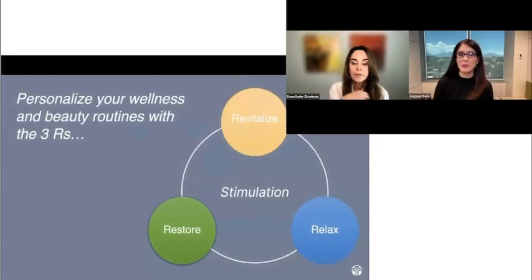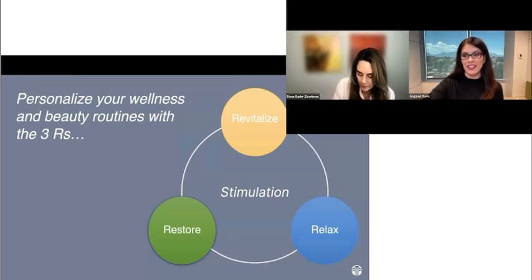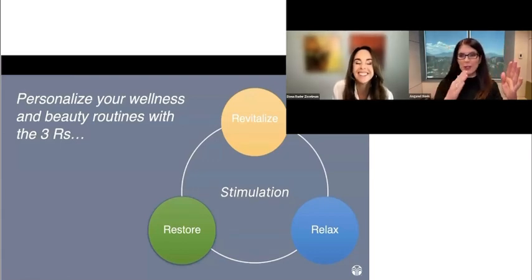So these are the 3 routines. Let's talk about these for just a second, because that helps you understand what the current combined with the product is going to deliver to your skin. So we've got the Revitalize routine, the Restore routine, and the Relax routine. Now, the Restore routine is all about one word that makes me laugh every time I say it. I don't know why, but just lock in your mind, Restore routine is depuff.